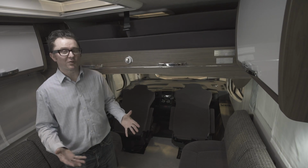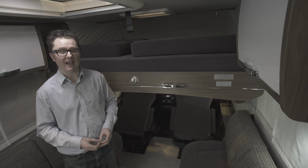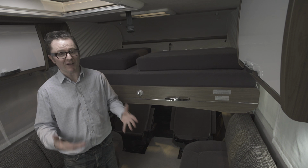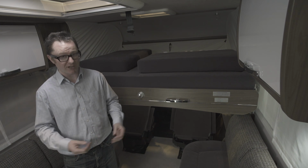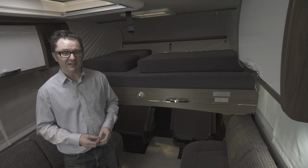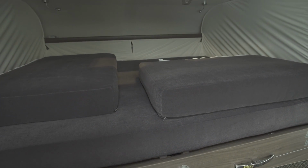Now, the i640 SD is an out-and-out two-berth. The sleeping arrangements are taken care of by an electrically operated drop-down bed. So far, all fairly standard A-class fare, you would imagine. But no, there's more to it than that. For an £878 cost option, you can make this bed into a duo bed. What's that, you may ask?